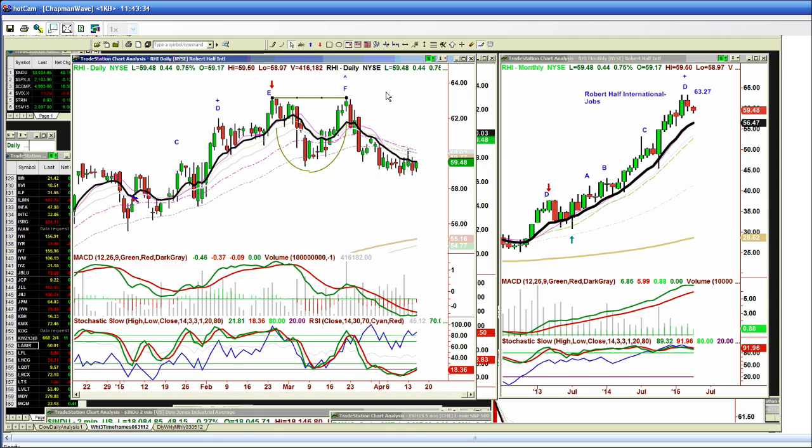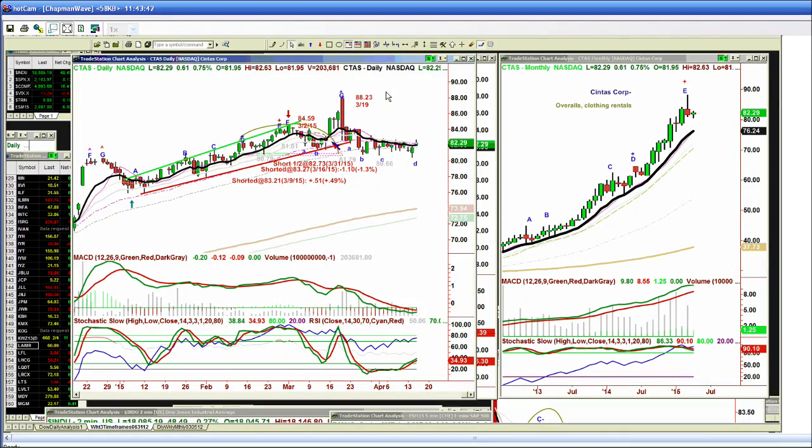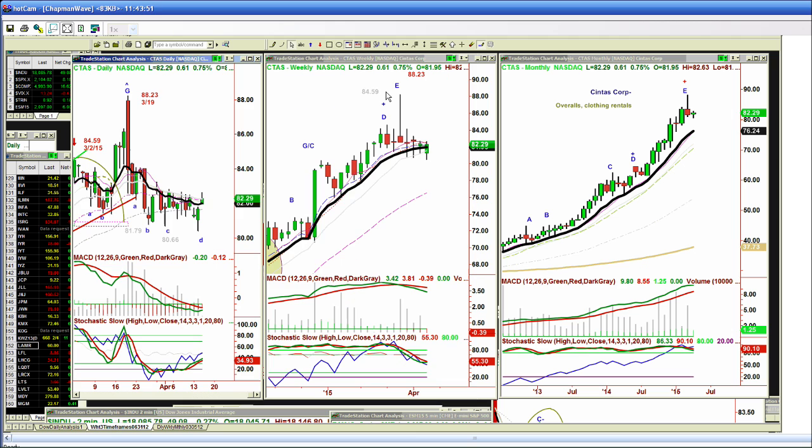And there's another stock, Cintas, which is having not a bad day today, but it also made its high recently on the 19th at 88.23. And this has to do with overalls, clothing, and rentals. It looks like it's really struggling here. It could have a bit of a bounce as the stock we actually own on the short side. The real issue here is that, yeah, we could get stopped out, but the pattern is still not very good. And it's saying to me that something's going on in the economy.